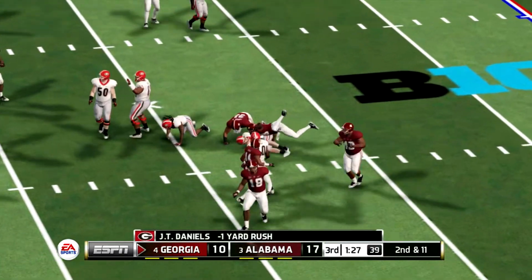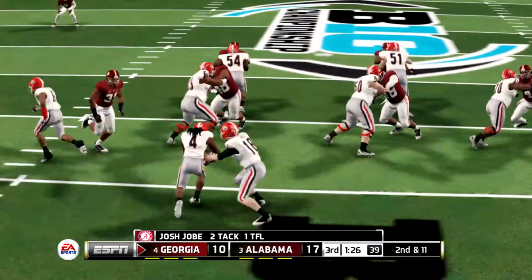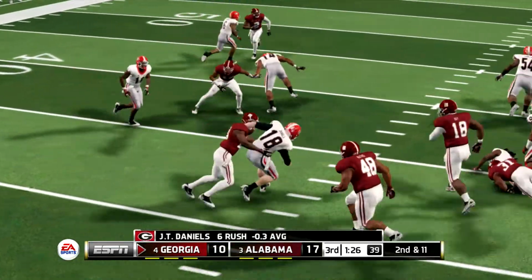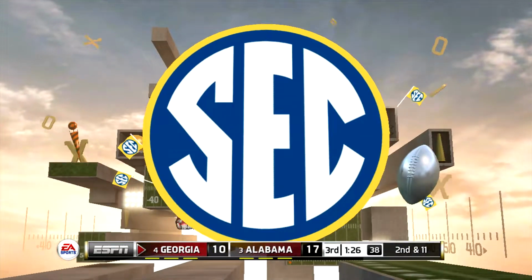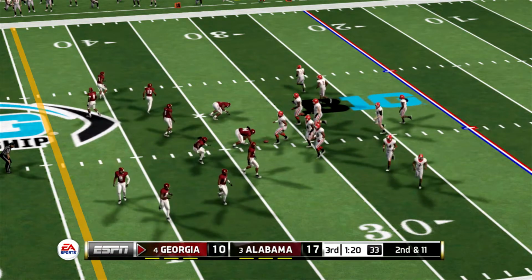They bring him down in the backfield. I'll give the defense all the credit here. They had that one snuffed out from the start. It could have been an even bigger loss. From their own 32-yard line, second down.